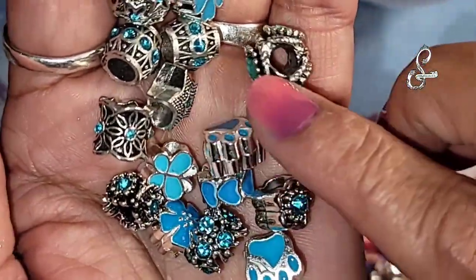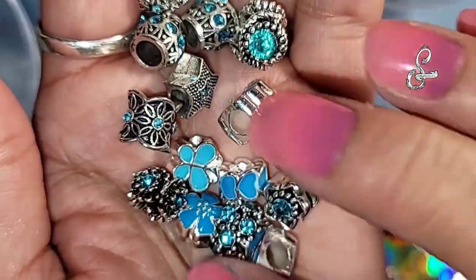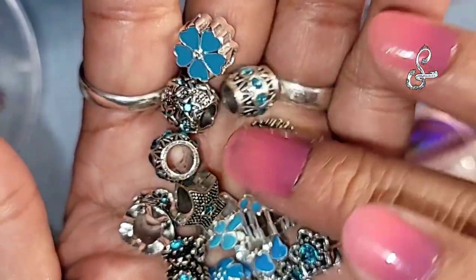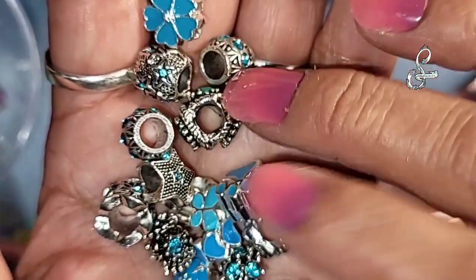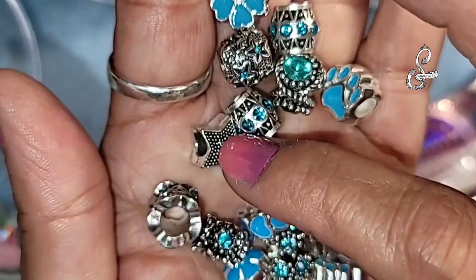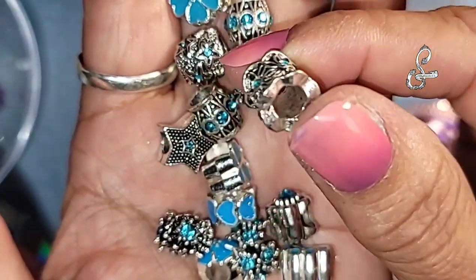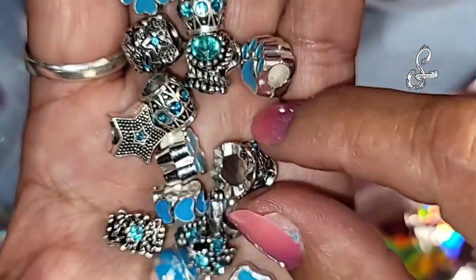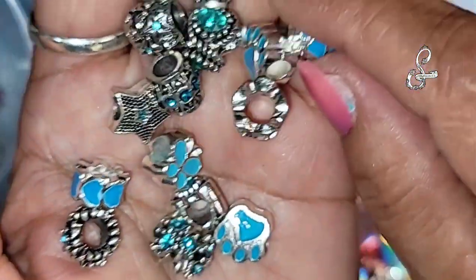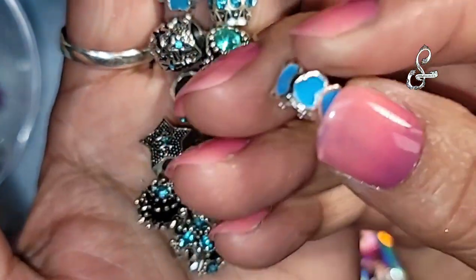And there we go. Again, very beautiful pieces. Gorgeous, gorgeous, gorgeous, a little blue foot. Cute. Another star. Nice little flared barrel style bead. Another flower. And then we got this little heart one.